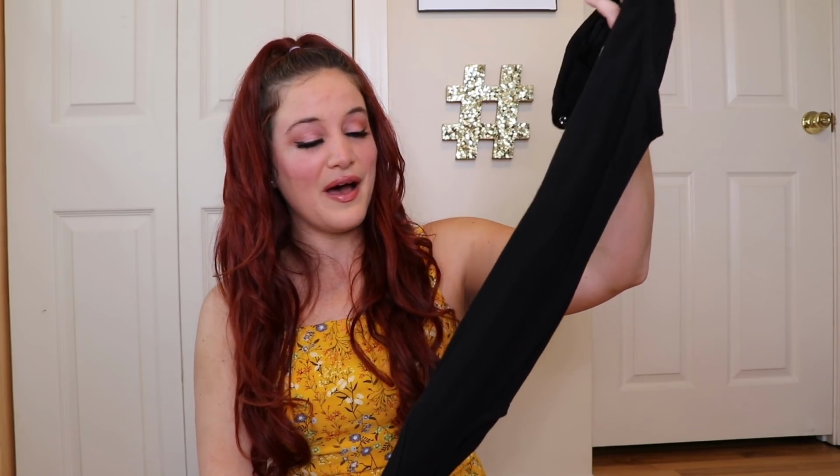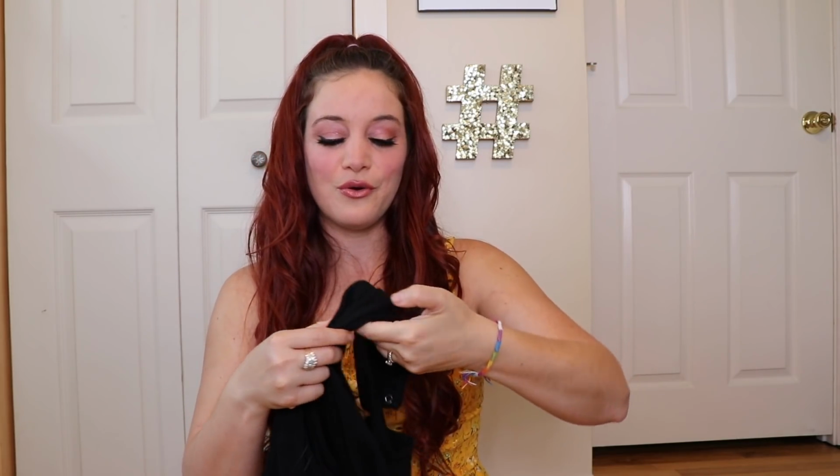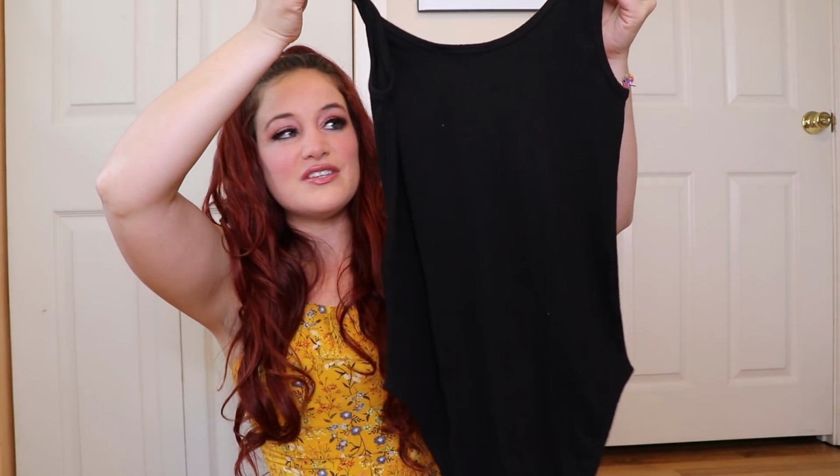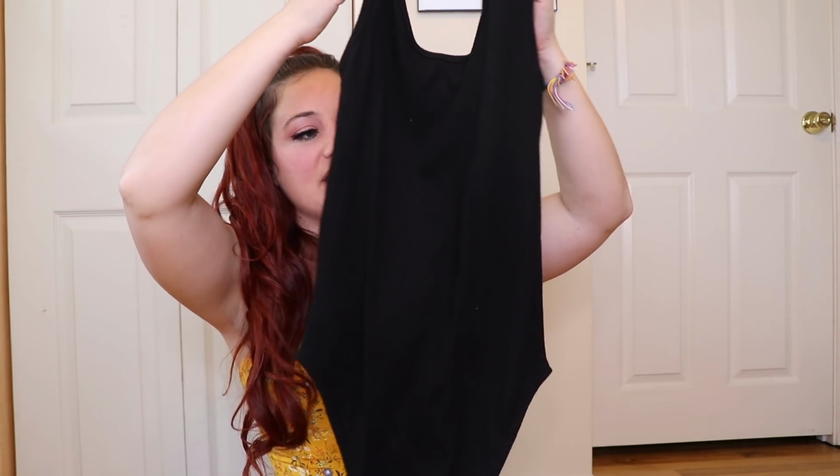So I purchased myself my very first bodysuit. I've never ever owned a bodysuit. It's actually open right now. So I've never owned a bodysuit before, and let me tell you, she was right. This thing is amazing. I wore this underneath those black and white striped pants, and it looked so cute. This was only $6, and it is just a black ribbed bodysuit.